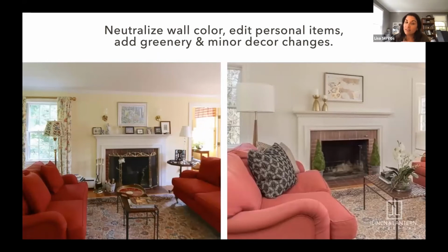Here on the left side, it's lovely. There's very pretty curtains, but lightening the walls, editing some of those pictures on the fireplace. We changed out the lamp, so it was a little bit less frou-frou, added some greenery, and just minor decor changes like pillows. Everything else is really the same, but now people aren't going to see the floral. They might see the carpet, but now the carpet actually is a moment versus everything else being a moment.